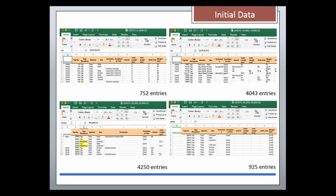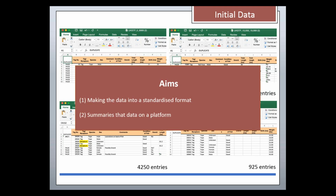And this was because each spreadsheet was split up depending on the tag number. So the first one, we had tag numbers starting from 0 all the way up to 9,999, and then it followed on from there. So it was actually quite easy to identify where the tag's original data came from because of this, but it was actually quite hard to handle the data because of this. It was hard to summarize it.